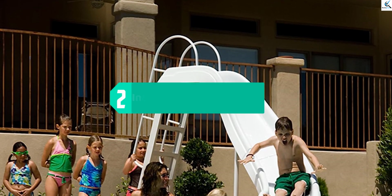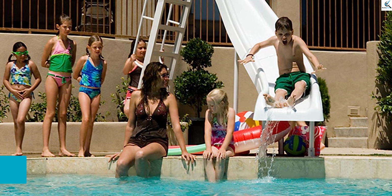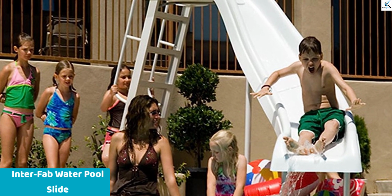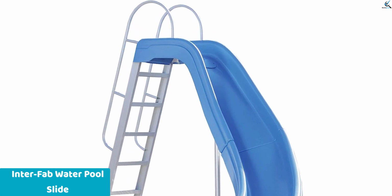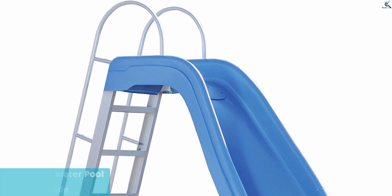At number 2, we have Interfab Water Pool Slide. The Interfab Water Pool Slide has a more classic design and shape, with swimmers doing a quick drop, slope, and shooting out the lip of the slide. The slide starts at a height of 6 feet, and heavy-duty and corrosion-resistant aluminum is used on the handrails and steps to give swimmers young and old a sense of stability when climbing the slide.